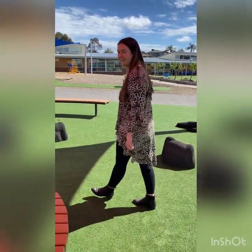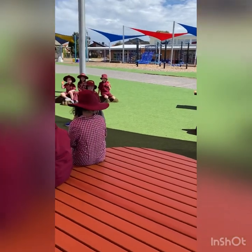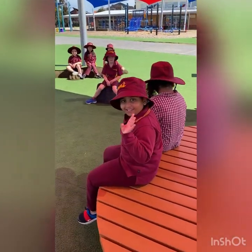Our yarning circle. This is one of our many outdoor learning spaces. We like to come out here and do our work. Sometimes we come out here and eat our lunch, and sometimes we just like to come out here and sing some songs with our friends. Hi.